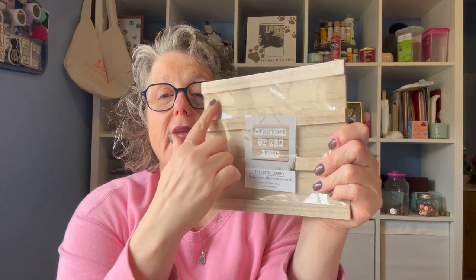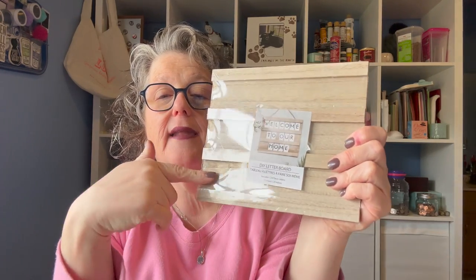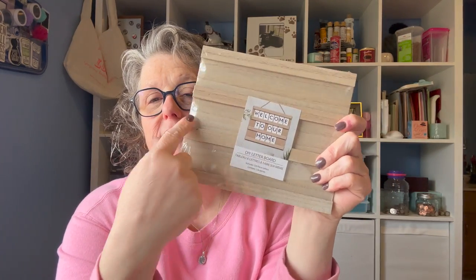Now, this is something fun. It's a DIY letter board. So what you do, you have letters back here, and you can slide and make a saying. So they have, "Welcome to our home." Like the punch letters, but this one they slide in. I did grab two, so I thought maybe Sarah would like one for her classroom, or we might need extra letters. And for $1.25, I'm okay with that.